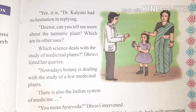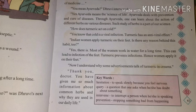Doctor, can you tell me more about the turmeric plant? Which are its other uses? This science deals with the study of medical plants. Dhruvi listed her queries. Nowadays, botany is dealing with the study of a few medical plants. There is also an Indian system of medicine. You mean Ayurveda? Dhruvi intervened. So what is the meaning of intervened? Yes, to stop somebody talking, to interrupt somebody who is speaking. But intervene is a positive term and interrupt is not a very positive term.